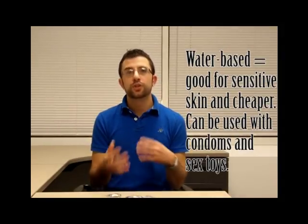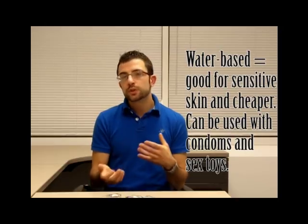The first type of lube is water-based lube. This is the purest type of lube. If you have any sort of skin allergy, this is the one that you want to use. This is the type of lube that will be absorbed into your skin the fastest, so you have to reapply water-based lube often. But the trick here is to apply water, not more water-based lube. That will help to re-lubify the surface.